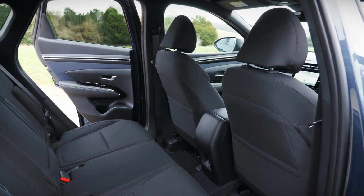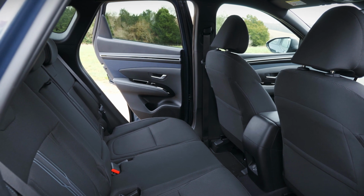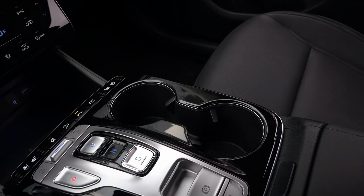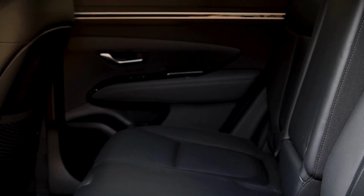Large boot aside, the Tucson offers a spacious cabin, with a ton of head and legroom on offer for passengers sitting in the back. As you'd expect from a car of this nature, there are various cubby holes and cup holders dotted around the cabin, as well as Isofix anchor points for a child seat.